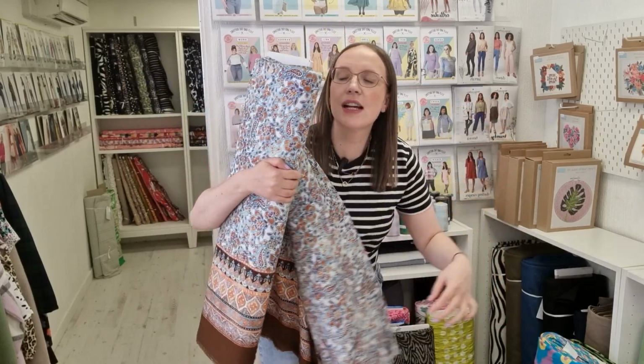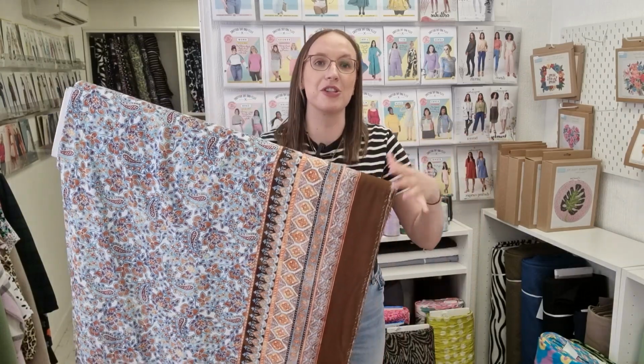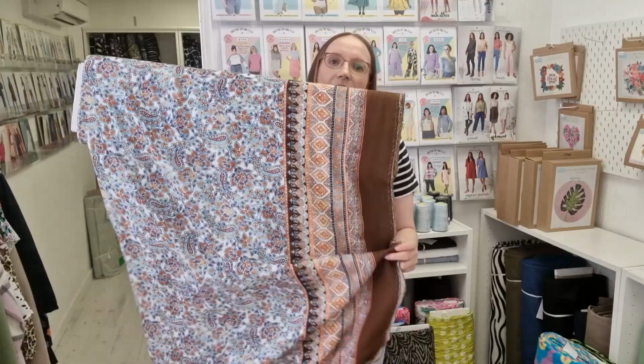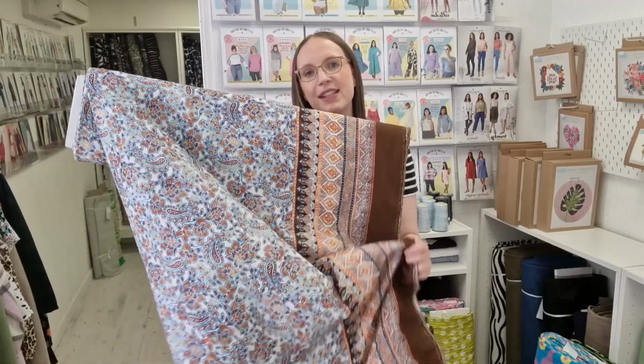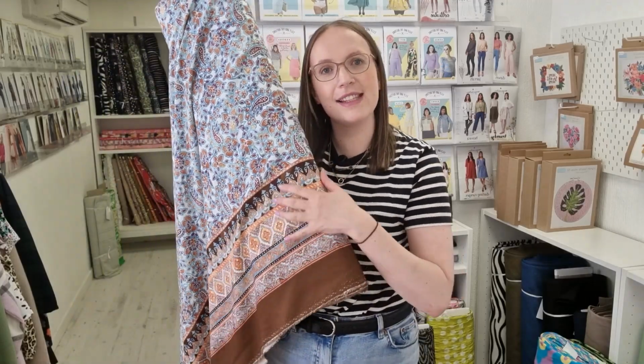So pretty. Like I was saying, it is a viscose. Now I'm going to hang this way around, just because I want to show you how it moves. It's so lightweight. I just think the drape on this is really, really nice. So you can use this border print to your full advantage and have this at the bottom of whatever you choose to make.